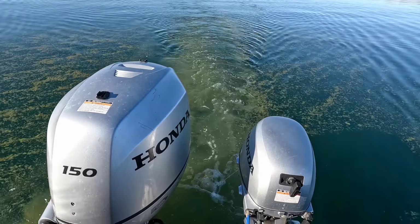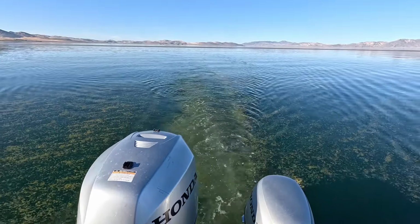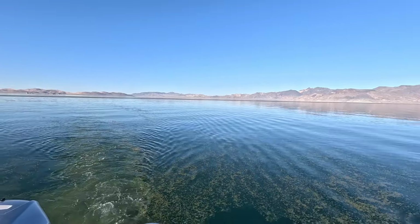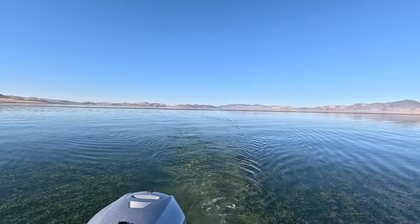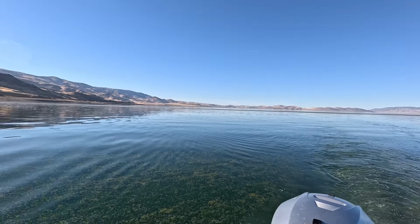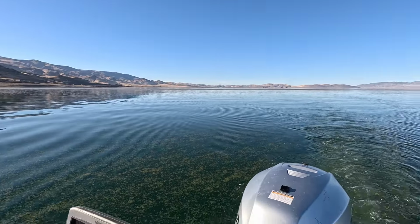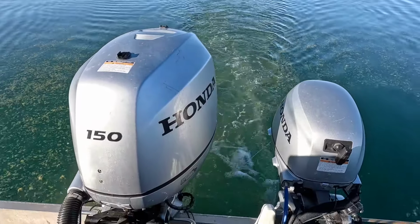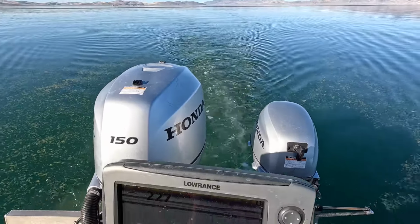Didn't quite get to Warrior. There were just too thick deposits. These islands that were out there of algae. I didn't want to take my motor through them, so found some birds working. So I thought I'd work the rafts of algae, see if there was anybody underneath there targeting bait fish.